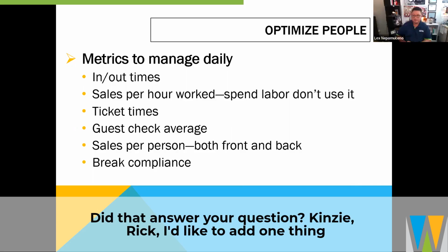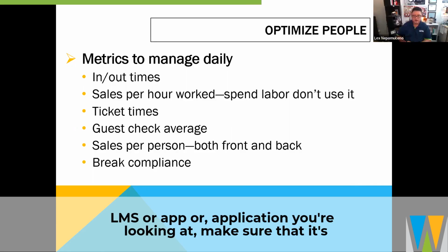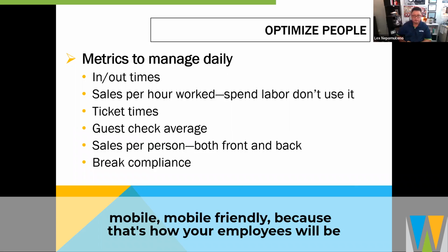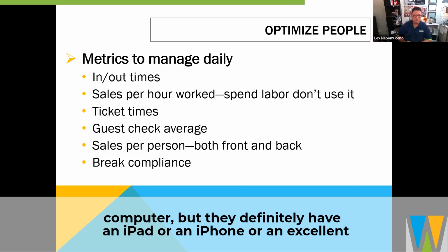Rick, I'd like to add one thing though, because it's for your workers. I would recommend that whatever LMS or app or application you're looking at, make sure that it's mobile friendly, because that's how your employees will be accessing it. Most of them probably won't have a traditional desktop computer, but they definitely have an iPad or an iPhone. Excellent point, Lex.